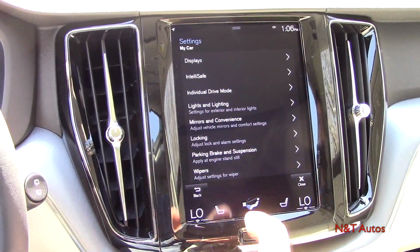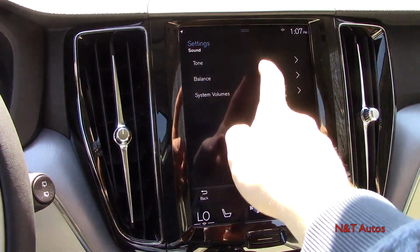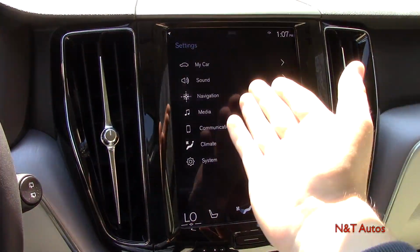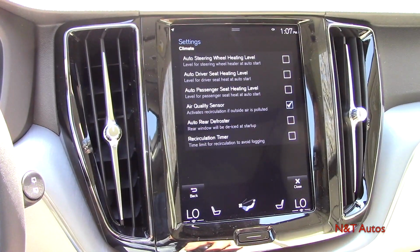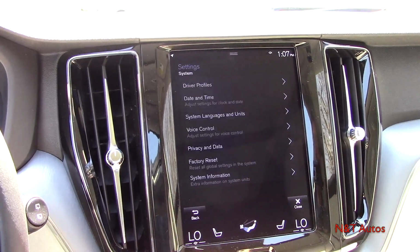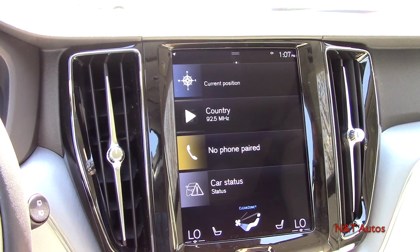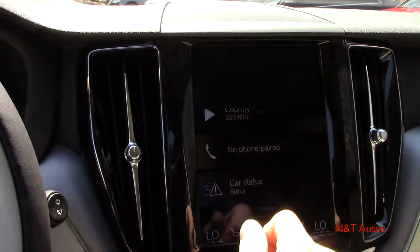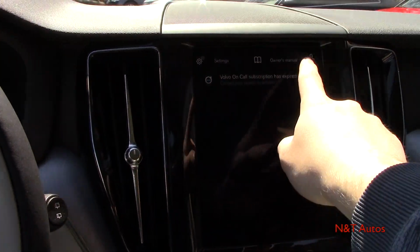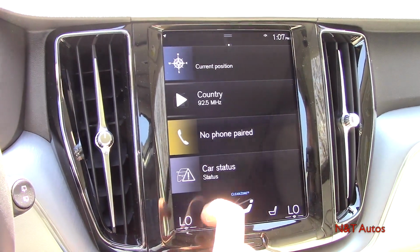But if you do swipe down, you could kind of get into your settings. We have all of these different settings which you could customize. Your sound settings, navigation, all of these different settings in which you can customize to your personal liking. We swipe down again, we also have an electronic owner's manual, and you can also set different personal profiles to the settings that you like.